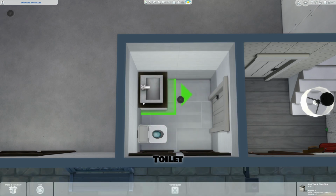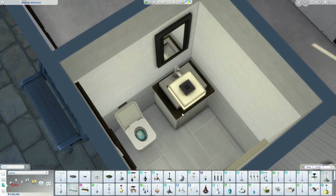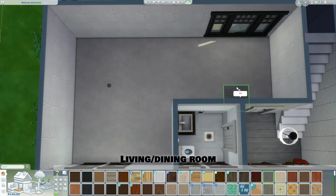And I'm also very happy with the kitchen. I think it feels very cozy. I think it fits the house very well. And I don't really think there's a lot more to say about this house.